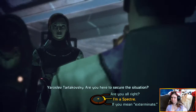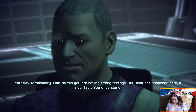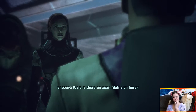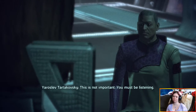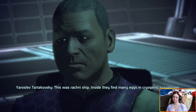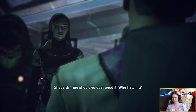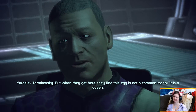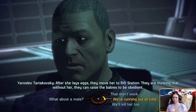Are you here to secure the situation? If by secure you mean shoot every monster I see, sure. I am certain you are having strong feelings, but what has happened here, it is our fault. You understand? Wait, is there an Asari matriarch here? Asari? I have not seen one. She must be at Rift Station, Commander. This is not important. You must be listening. Binary Helix found an egg. It was on a derelict ship, thousands of years drifting. This was Rachni's ship. Inside they find many eggs in cryogenic suspension. They should have destroyed it. Why hatch it? Binary Helix planned to clone Rachni, mass produce them, create an army. Sounds like a terrible idea. They find this egg is not a common Rachni. It is a queen. After she lays eggs, they move her to Rift Station. They are thinking that without her, they can raise the babies to be obedient.